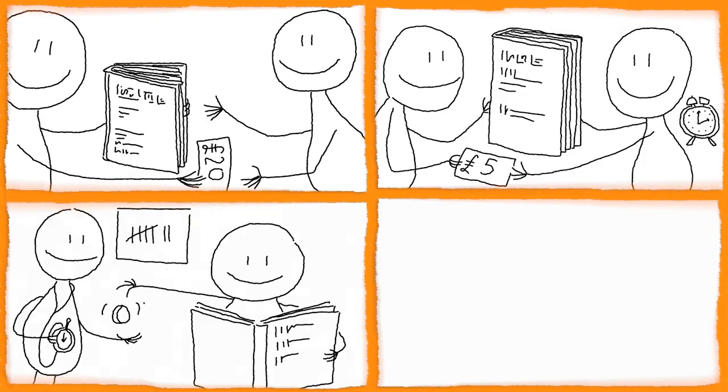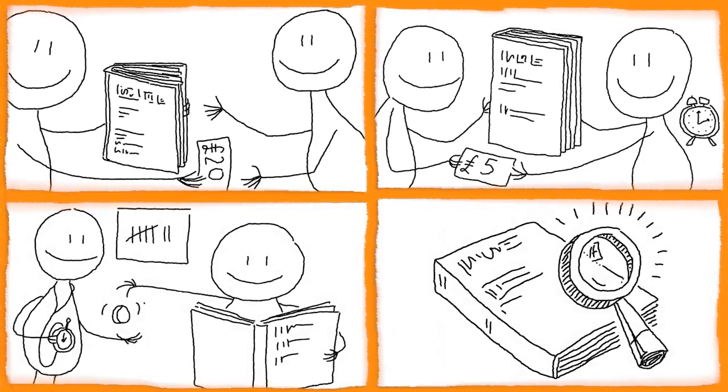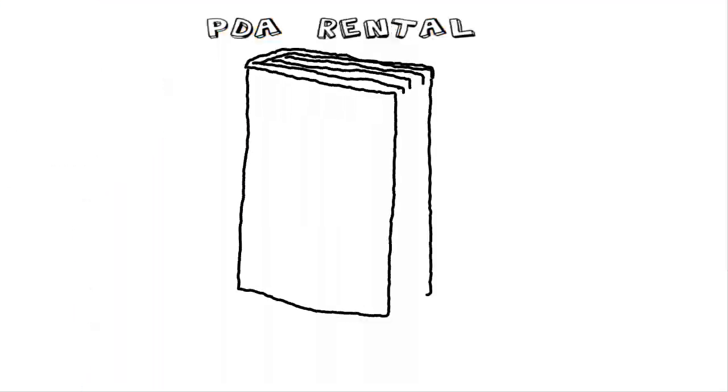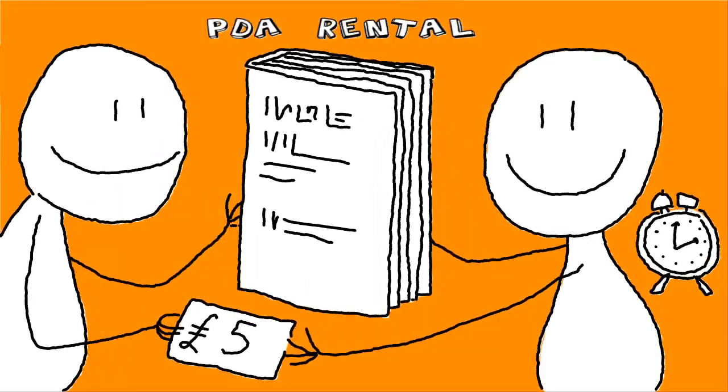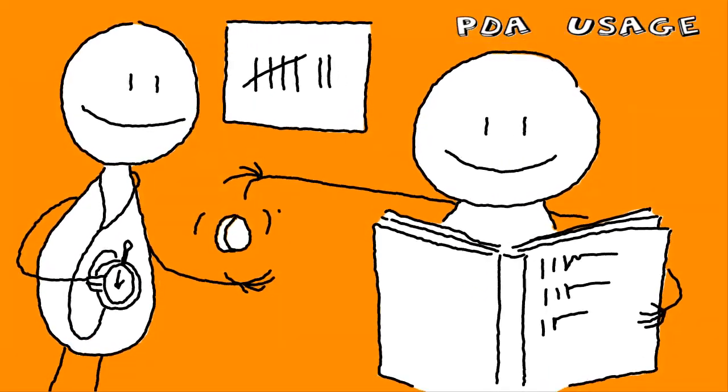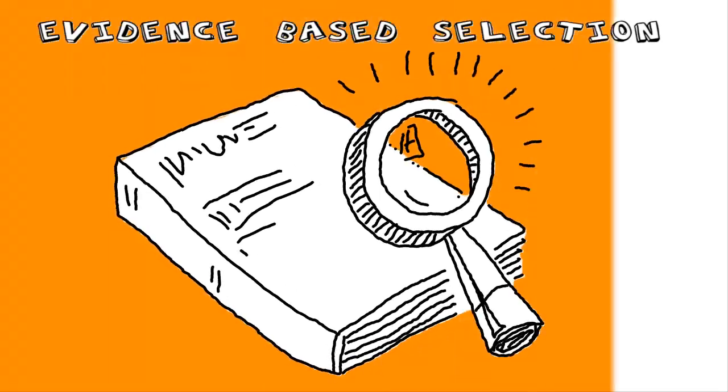E-BASS25 has identified 4 purchasing models: PDA Purchase, PDA Rental, PDA Usage, and evidence-based selection.